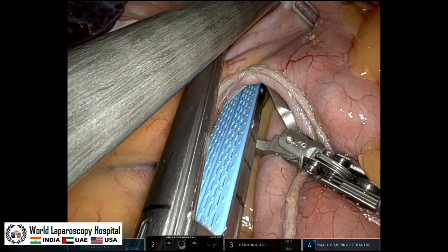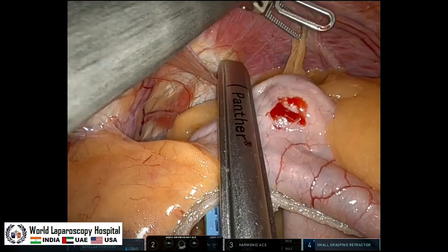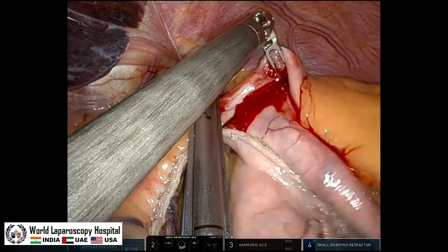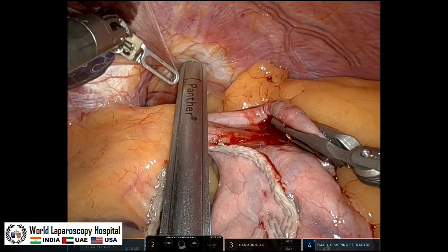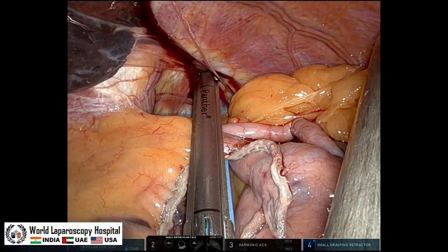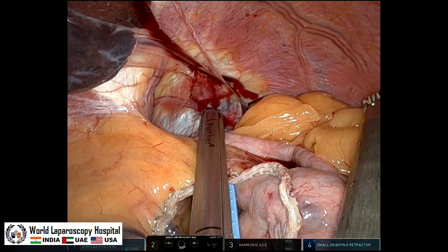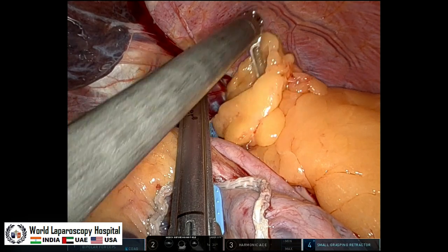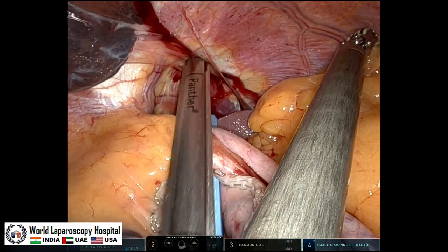By the time he was making the window, another stapler is ready. Now it is very important to see the posterior aspect of the stapler, the blue color cartridge, before firing, because if you don't see that, you are not safe. You can see the spleen as well there now.